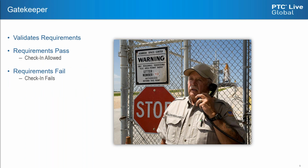GateKeeper takes those requirements and validates them prior to entering into the Windchill system itself. So if you meet your requirements, the pass criteria, check-in is allowed. If you fail your company's requirements, then it will not let you check into the system. It does not grant you the criteria, it grants you any type of validation. It's just there to stop you from progressing if you do not have the right credentials.